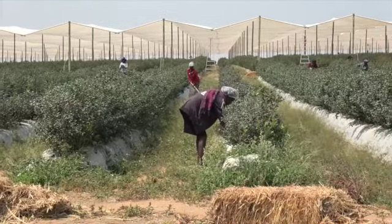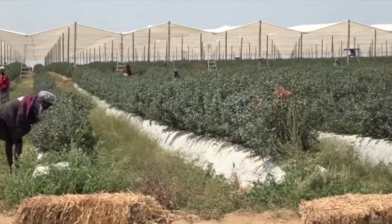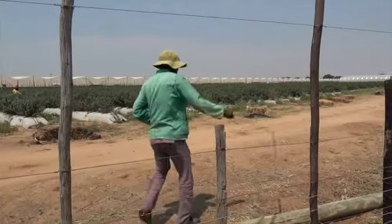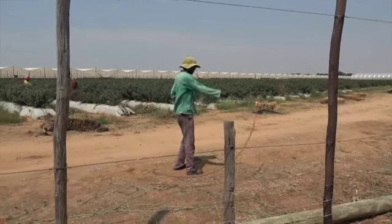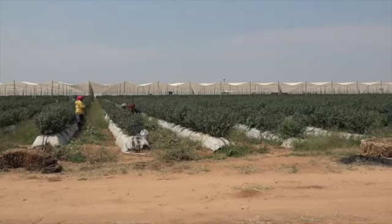The cultivation area began with 20 hectares in 2020, and is supposed to expand to another 40 hectares. The Namibian berries have exceptional flavor and size and thrive in the hot subtropical climate of the Kavango, with only a few frosty nights in the winter season.